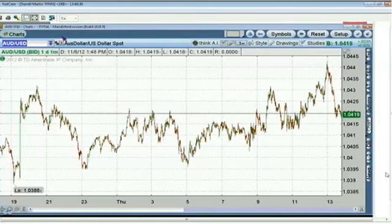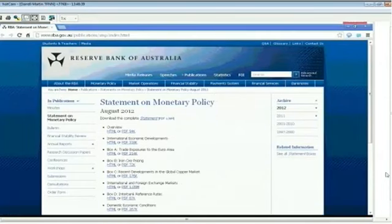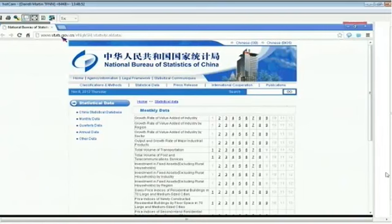For the Aussie dollar, it's rba.gov.au. That's where they'll release their statements. And for China, where are they releasing that? They're putting it on their site. That's great. It's stats.gov.cn, and they'll have their statistical data, their monthly data, and that's where you'll be able to find the CPI number. Or on any kind of fundamental news website, they'll be updating. Forex websites and such have a lot of that information on them.